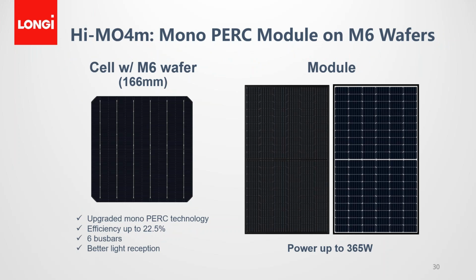So next year, we introduce this HIMO 4. This is basically a mono PERC module on M6 wafers. The M6 wafer, side to side, edge to edge, that distance is 166 millimeters, as compared to M2, which is only 156.75 millimeters, right? So it's about 9 millimeters wider. And so each cell is about 12% larger in area compared to the M2 wafers that people normally use for production nowadays. So basically, the HIMO 4 is upgraded mono PERC technology.